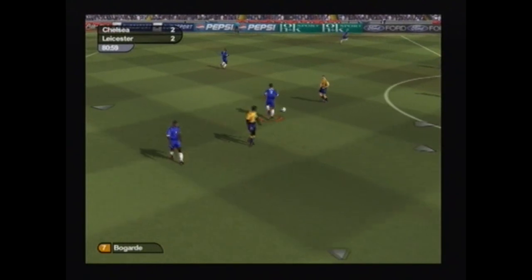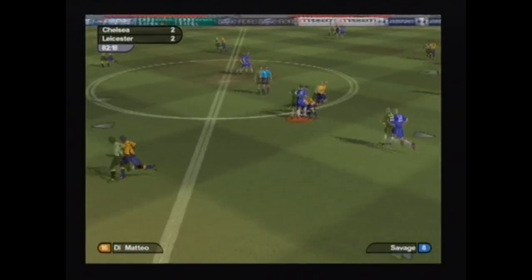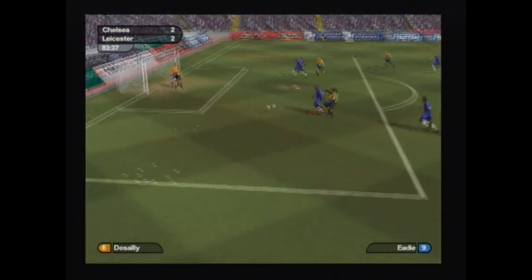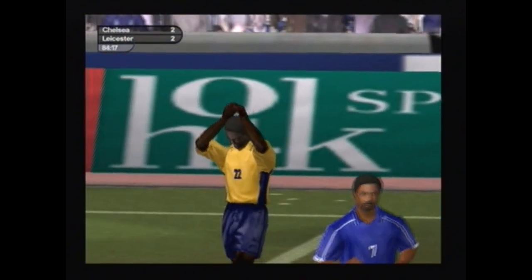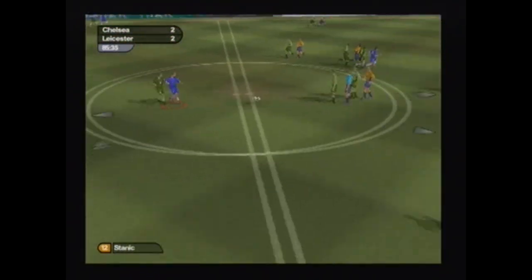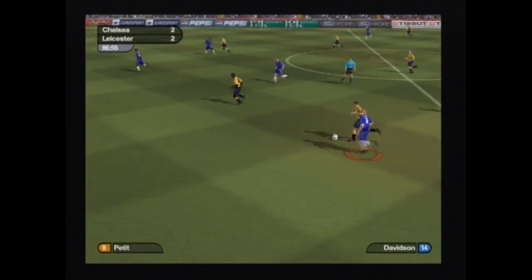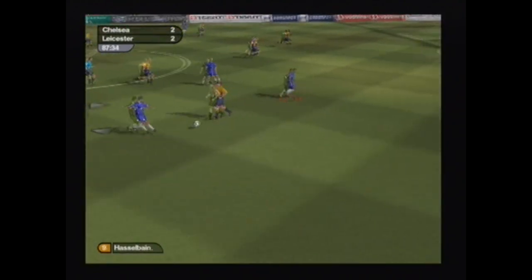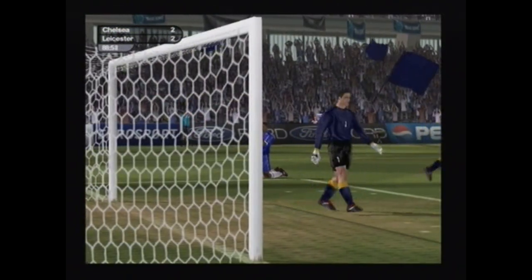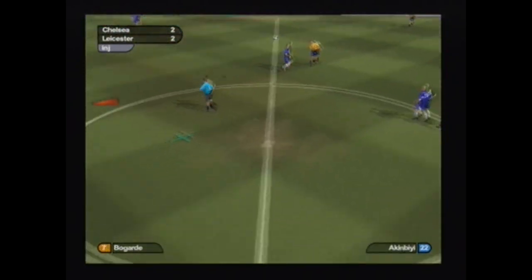Bogart. Di Matteo. Gives the ball away. Dispossessed. Shoots! Puts it wide of the post. That's a goal kick. Hits the ball high and long. Fails to find his target. Stanic. Loses the ball. Gains possession. Di Matteo. Lays it on. Hasselbank! Puts it over the bar. Completely misses the target. Unbelievable error. That's a goal kick. We're into injury time now.